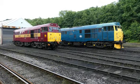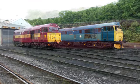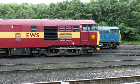EWS liveried 31466 had arrived a month earlier on loan, but a change of ownership means it's now part of the North Yorkshire Moors Railway's home diesel fleet.